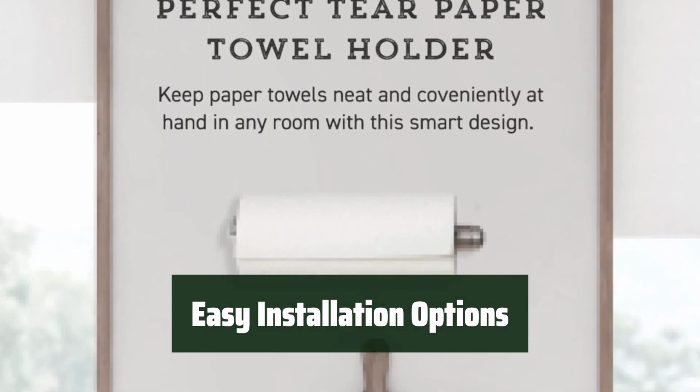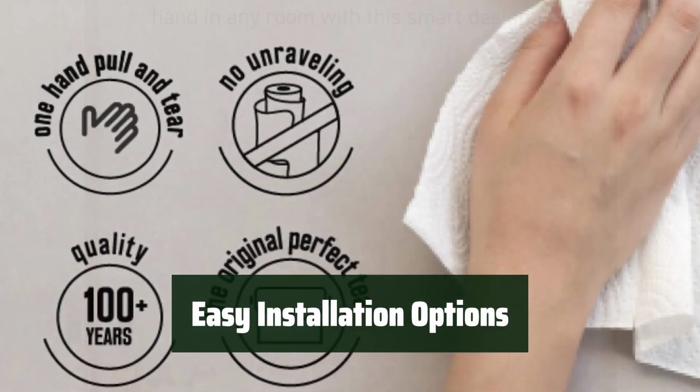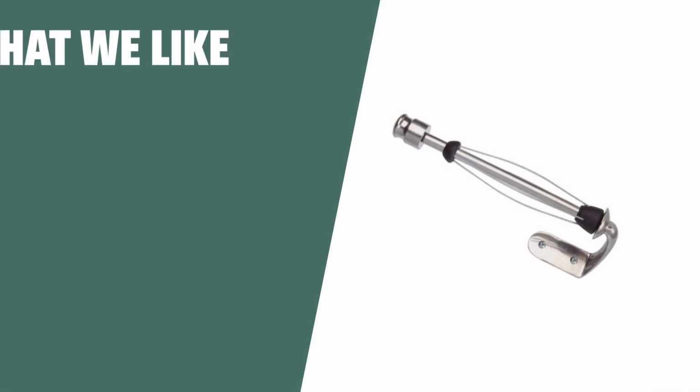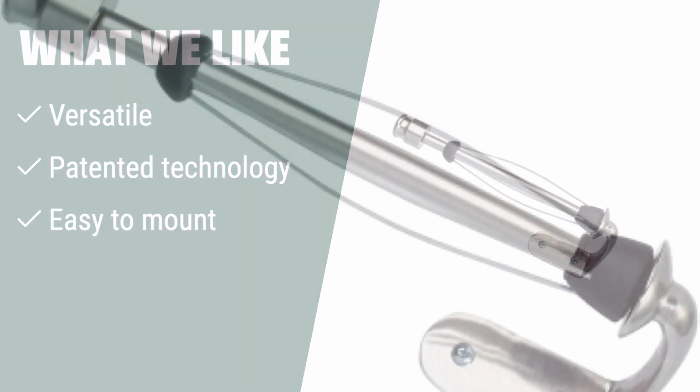It is easy to mount either horizontally under a cabinet or vertically on the wall with the included mounting hardware. The flexible wire roller accommodates various roll sizes, making it a convenient and practical choice. What we like. If you have multiple rooms where you need a paper towel holder or want the convenience of tearing off one sheet at a time, you should consider this option.